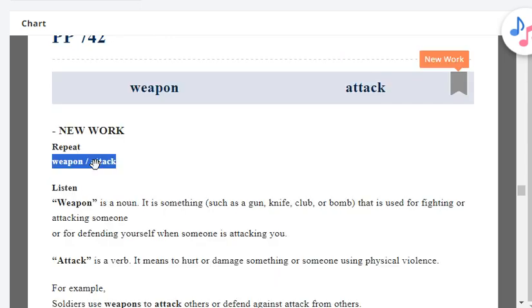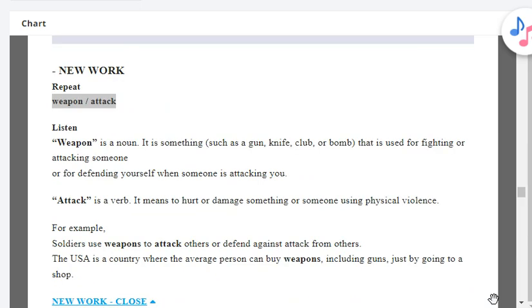Weapon. Attack. Very good. Okay, listen. The word weapon is a noun. Weapon is something such as a gun, knife, club, or bomb that is used for fighting or attacking someone, or for defending yourself when someone is attacking you. The word attack is a verb. It means to hurt or damage something or someone using physical violence.